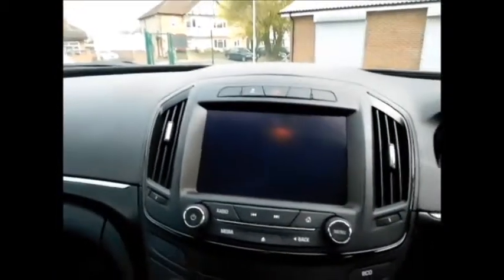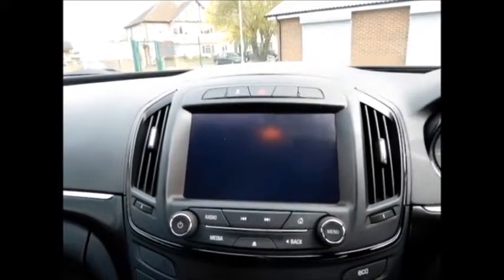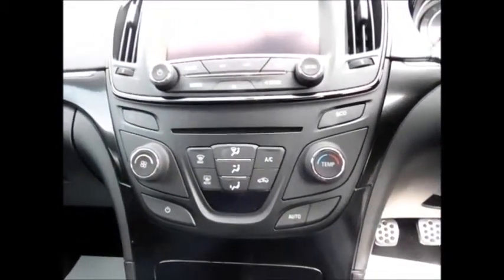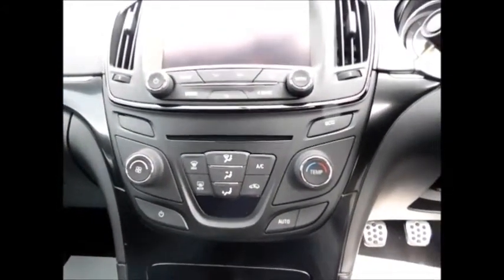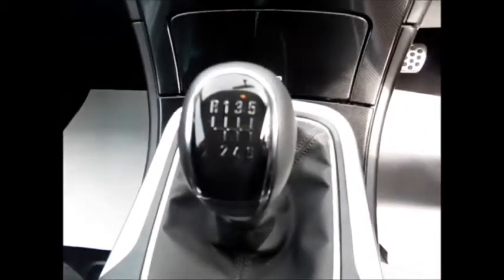This car also benefits from Vauxhall's lovely new IntelliLink system with integrated sat nav, CD player, radio and DAB radio, along with USB and auxiliary input, climate control with integrated air conditioning, and this lovely 6-speed manual transmission adjoined with an electronic park brake, and plenty of storage space and legroom at the front also, as you see here.